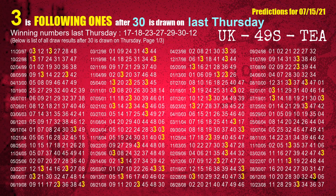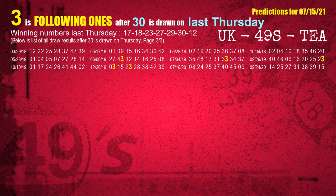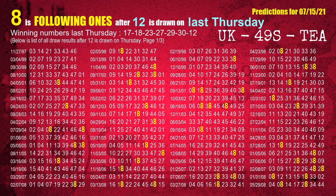The sixth winning number last Thursday is 30. The most frequently following units digit is 3, when 30 is the winning number on last Thursday. The booster winning number last Thursday is 12. The most frequently following units digit is 8, when 12 is the winning number on last Thursday.